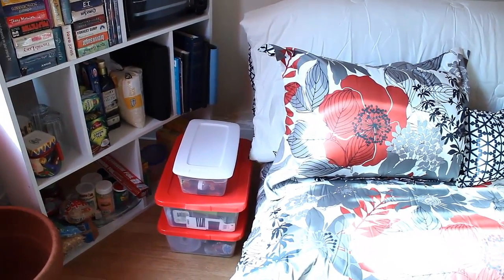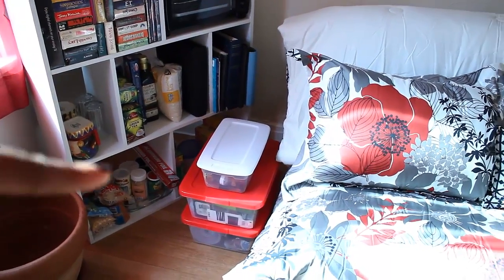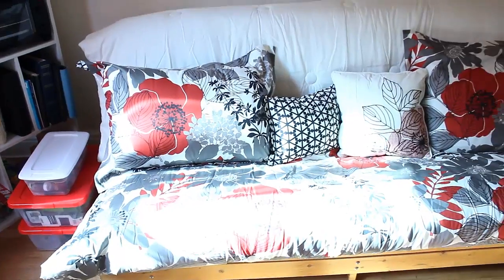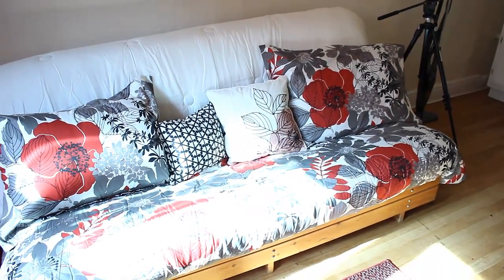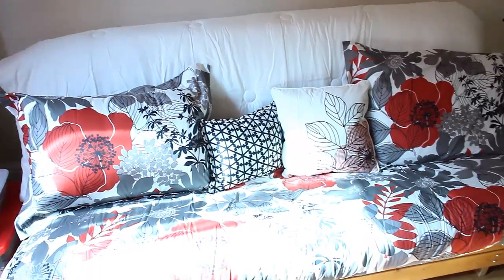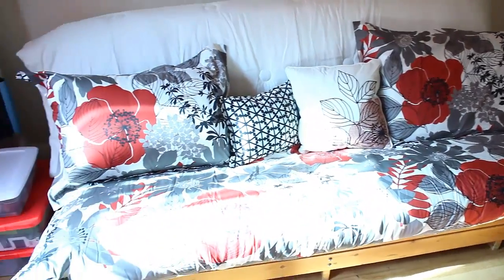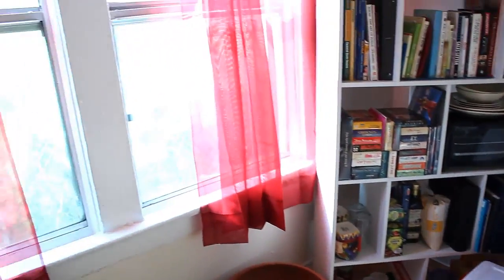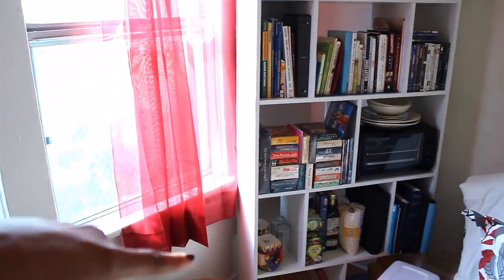It has office supplies and some of my makeup and things like that in that. And here is a futon. It pulls out as a bed and also as a couch. So I thought that this decor of colorful spread and sheet set would be just awesome for this space, and it just coordinates really well with the burgundy curtains.